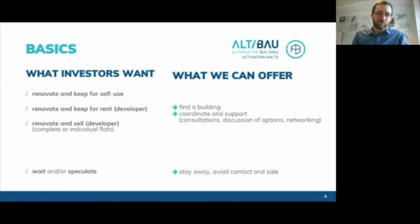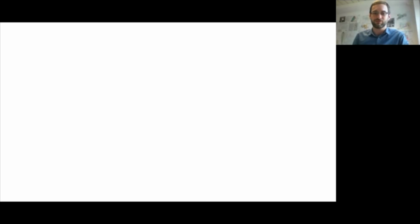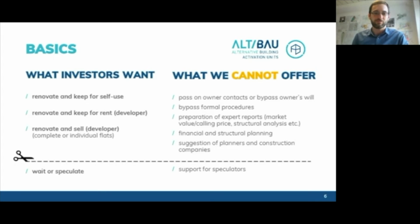For those that just wait and speculate on the buildings, we're trying to stay away. We more or less cut them off. They are really not our focus group when we're talking about investors. So for them, we cannot offer any further support. But also for normal investors, there's some kind of a limit.